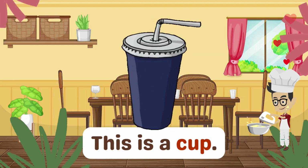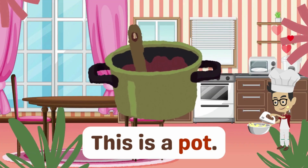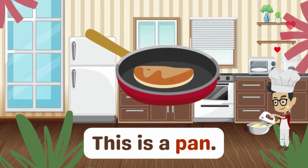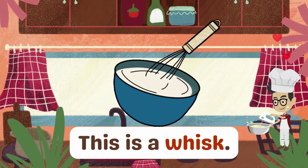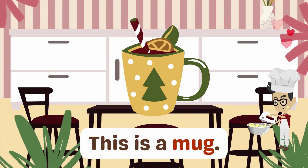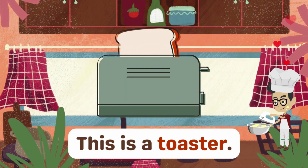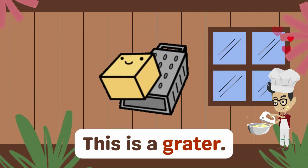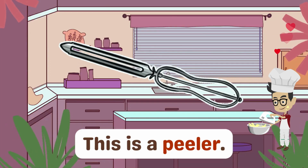This is a cup. This is a pot. This is a pan. This is a whisk. This is a mug. This is a bowl. This is a toaster. This is a grater. This is a peeler.